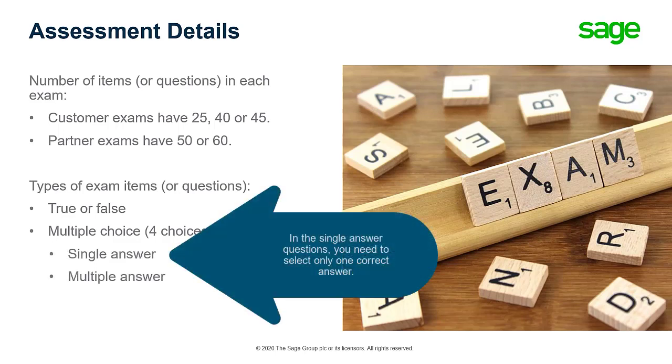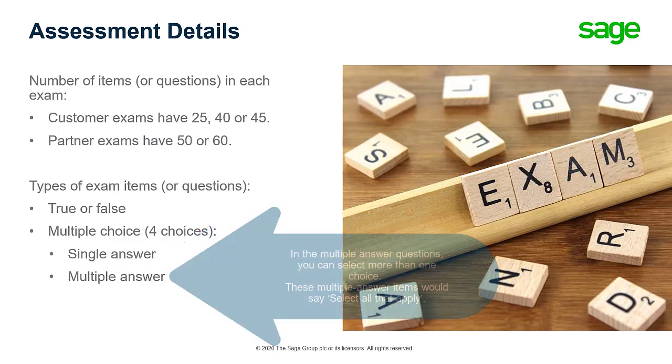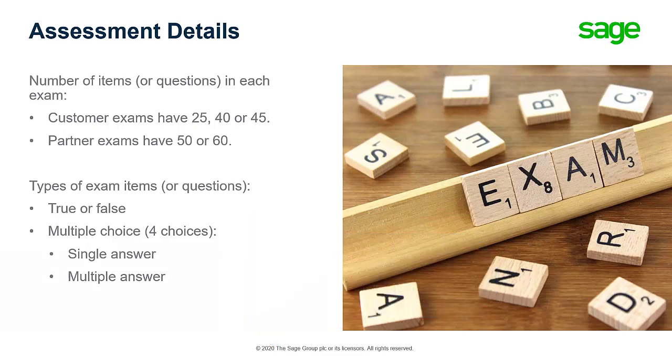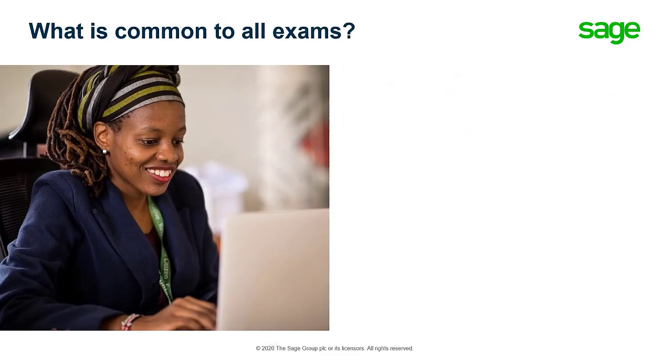In the single answer questions, you need to select only one correct answer. In the multiple answer questions, you can select more than one choice. These multiple answer items would say select all that apply. But what is common to all exams?